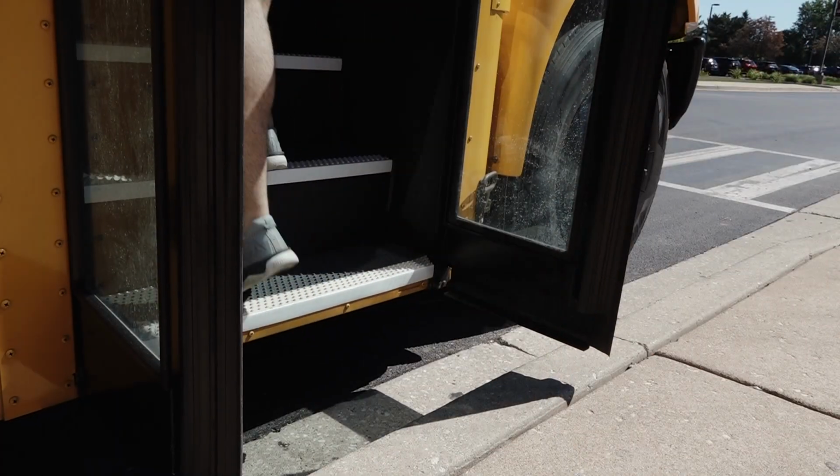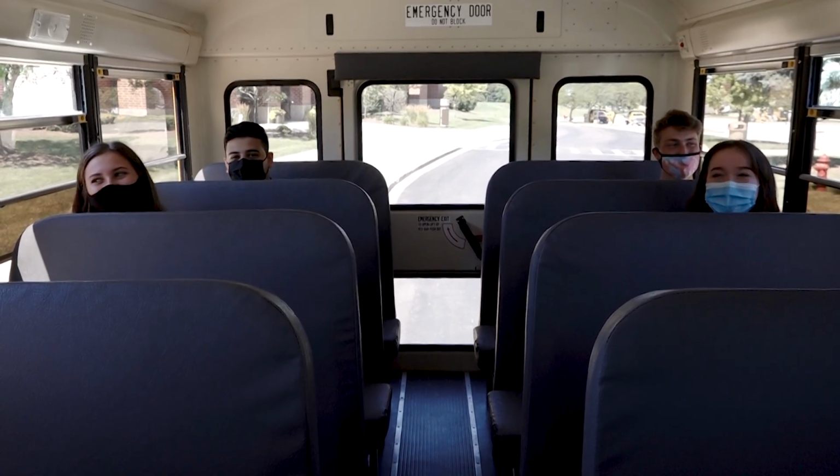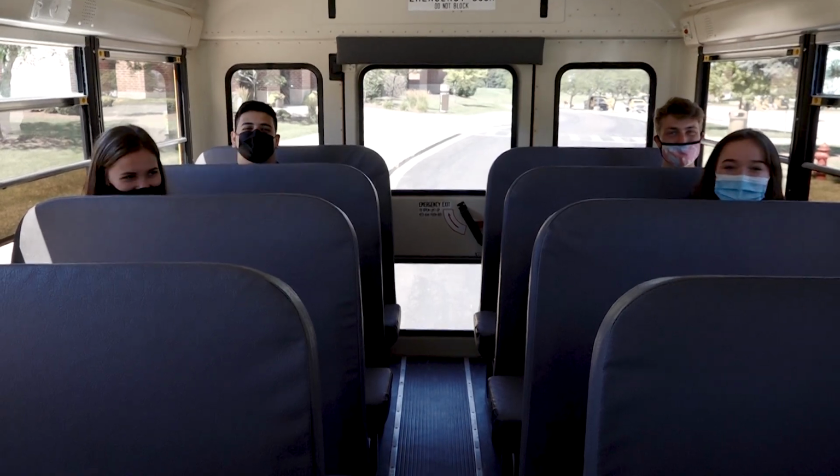So the plan with the buses is every bus is outfitted with 24 seats. So the plan is that we will have 24 or less students on every bus. So every student will have their own seat. On many routes there's less than 24, so they'll be able to separate a little bit. The bus drivers are being encouraged to have the kids fill from the back to the front. So the first kid on the bus will take the back seat and so on to the front.